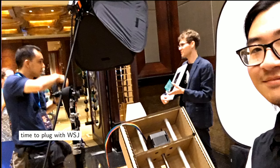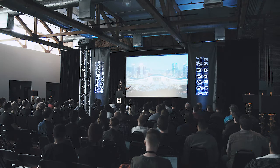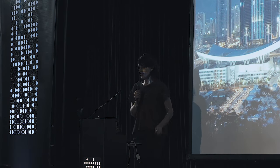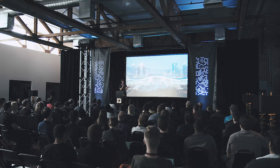But we weren't actually installing the machines at the Sheraton. We were installing the machines at Shenzhen Civic Center, which is this funny-looking building, which is also where the government conference was held. The main part of the conference was held in the same room that their parliament sits in, which I thought was kind of weird.